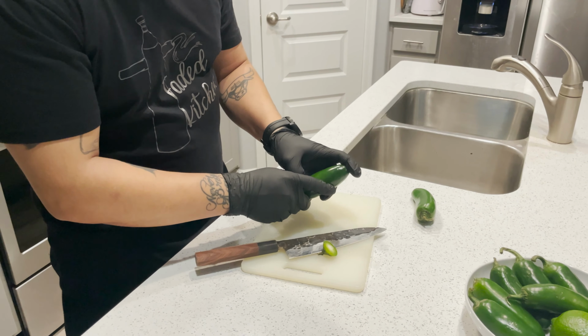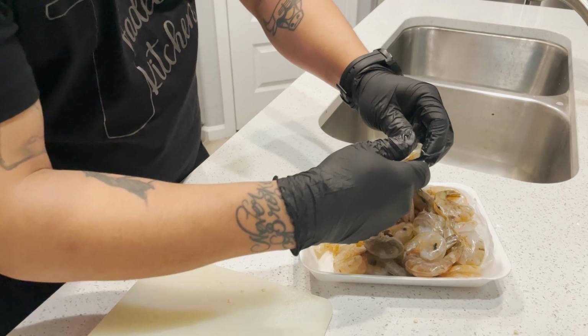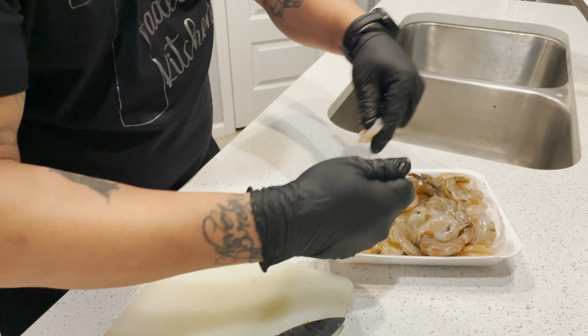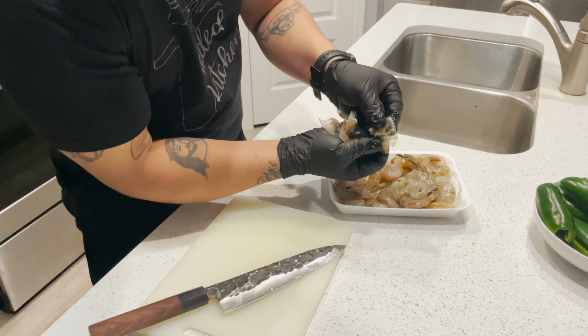For this one already, as you guys can see, the poop's already out. Yes, the shrimp's coming with poop. So for this, all you want to do is just grab the tail. I have gloves, as you guys can see still. Grab the tail, kind of pinch it, and it just slides off. There we go. Shouldn't be that hard. Sometimes they have a little shell all around. Sometimes it's just a tail. That's what you gotta be careful about. You don't want to eat any of this skin.